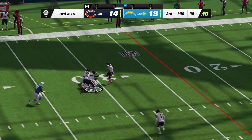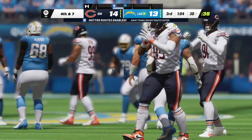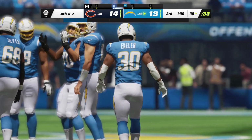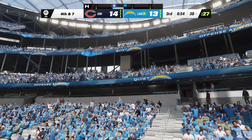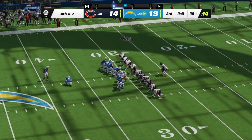Herbert, he'll get this to Eckler. And they're going to get him down well short of the first as he can only get this to the 30. That'll bring up 4th down. They wind up getting 8 yards, but they needed more than that. So much about this game is just understanding situations and then having to execute, isn't it? Guard the first down sticks. Don't let them get there. And they rallied and made the tackle.